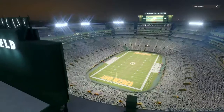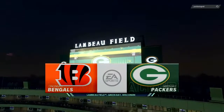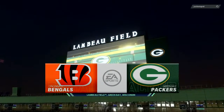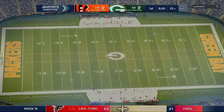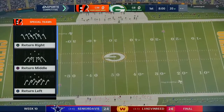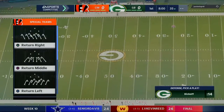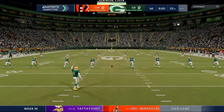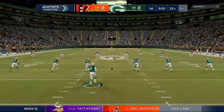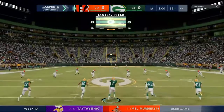And we come to you from one of the truly iconic stadiums in the NFL as you get a look at Lambeau Field here in Green Bay, Wisconsin. The scene a few moments ago, here it is. It's unlike any other in sport as both teams made their way out of the tunnel. These folks are fired up as their guys are ready to do battle between the Cincinnati Bengals and the Green Bay Packers.